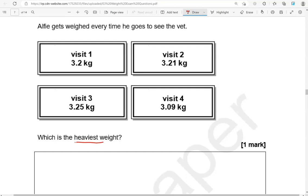So 3 point, all greater than 3. Which means we've got to focus now on the first digit after the decimal point, because that's got the greatest value after the 3. So this 2 here has a greater value than the 1 that is after, just like pence. So if this was money, the 2 here would represent 20 pence, whereas the 1, just a penny. So that's why that first digit after the decimal point has a greater value than the second digit or the third digit after the decimal point.